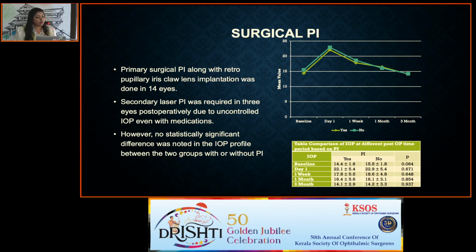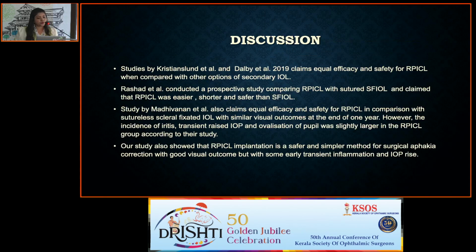Coming to the surgical PI, primary surgical PI was actually done only in 14 eyes. In the rest of the eyes, surgical PI was not done. However, the need for a secondary laser PI due to uncontrolled IOP postoperatively arose in only 3 eyes. So we conclude that there is no statistically significant difference in the IOP profile between the two groups, with and without PI. So this is in discussion.